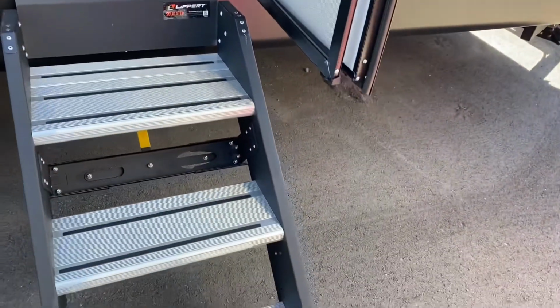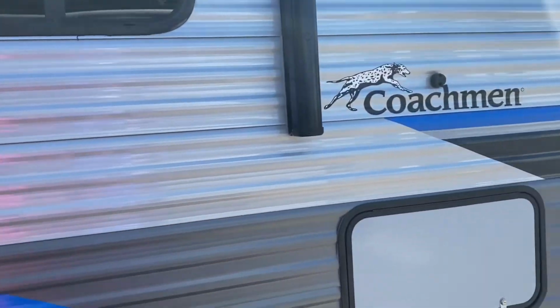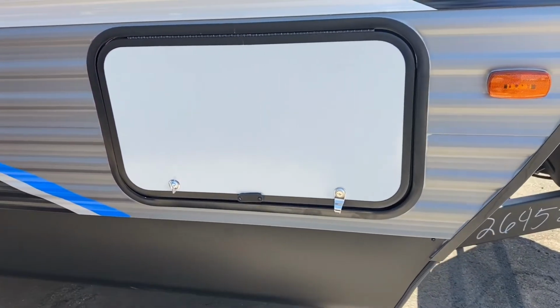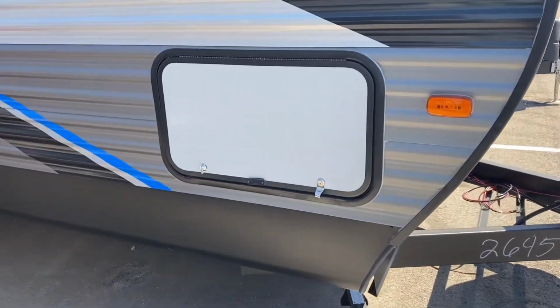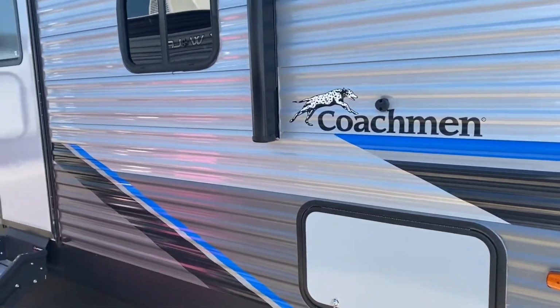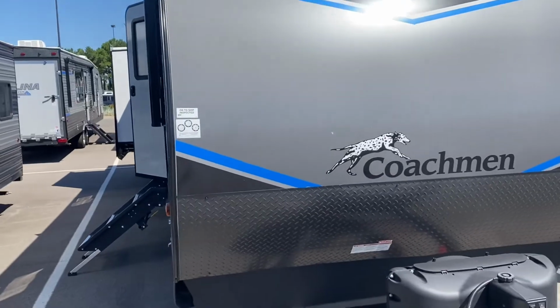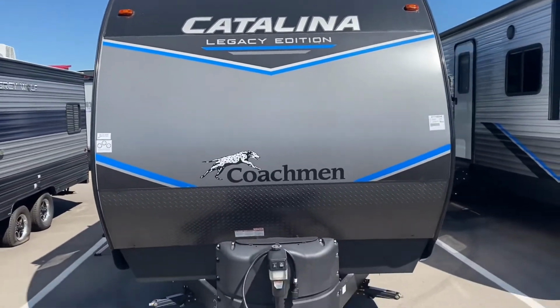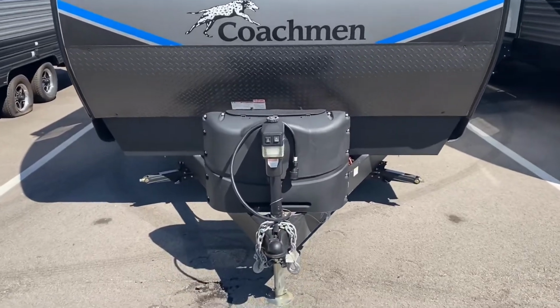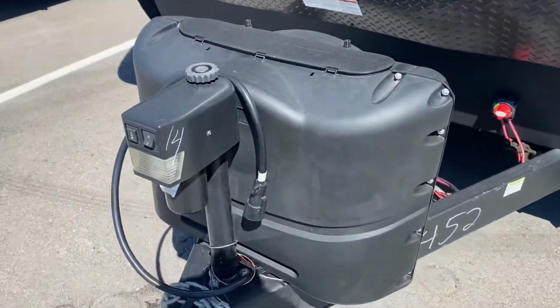It's got the solid steps on the outside, and then when you come to your entrance side, it doesn't have virtually any storage. The basement is super tiny. But there's trade-offs when you go from a fifth wheel to a travel trailer. So when it comes to the exterior, it's a traditional travel trailer. It's actually got a pretty high ceiling. You've got your electric jacks in the front, two 20-pound propane tanks mounted.